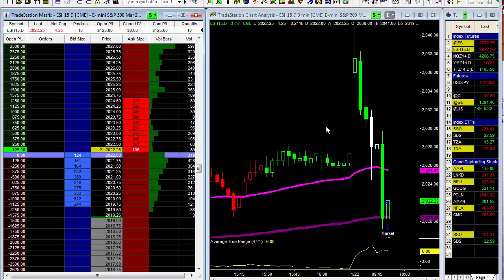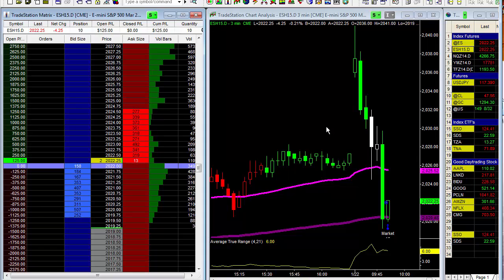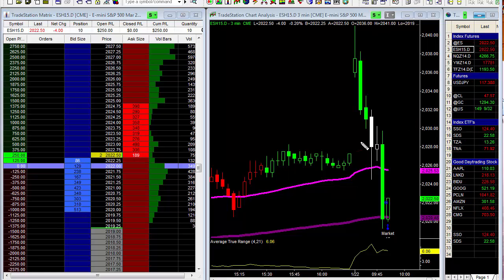Good morning. Today is Thursday, the 22nd of January, and the market has sold off quite a bit. First of all, we opened up higher today, right? Closed here, opened up here, ran up, made that high. We've had 5 consecutive lower highs and 4 consecutive lower lows, right?